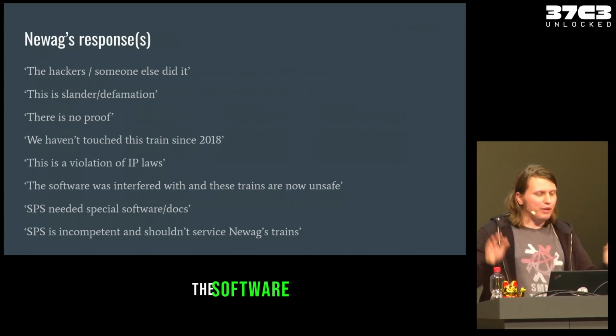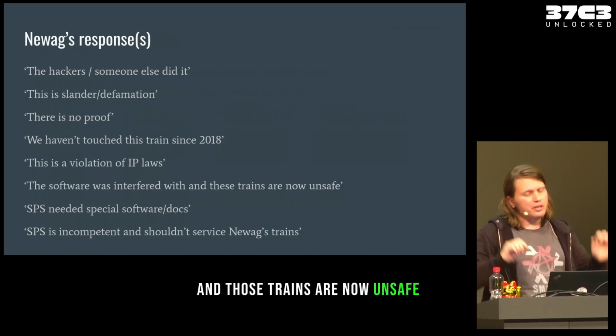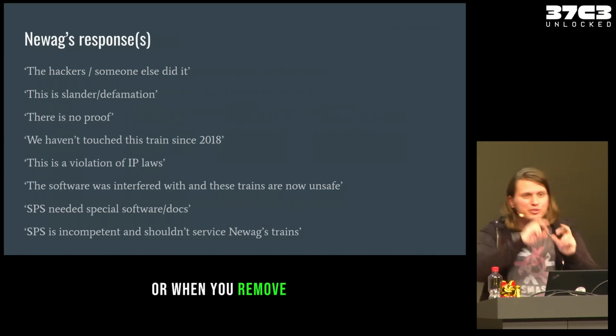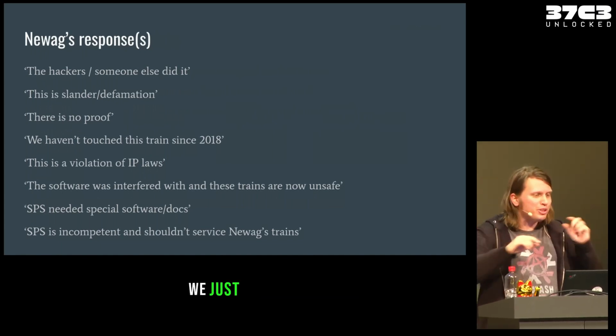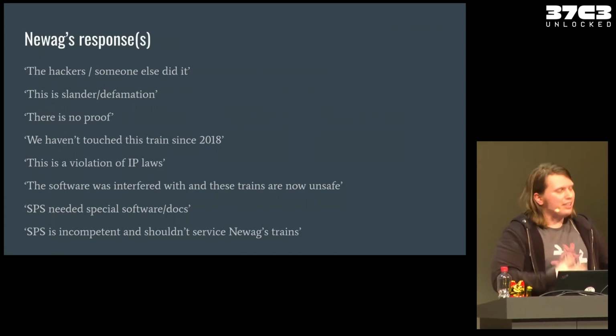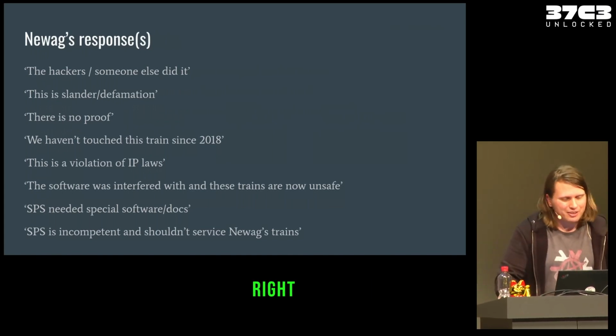Next point, the software was interfered with and those trains are now unsafe. We either use the unlock combinations that you left in the code, or when you remove the actual reading of the HMI interface, we just trigger the same functions. We just use your code. If your code is unsafe, I don't think that's our problem, right?